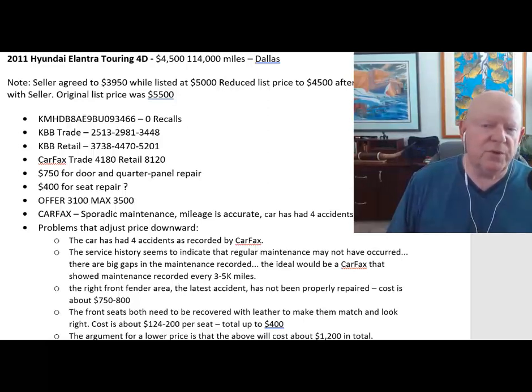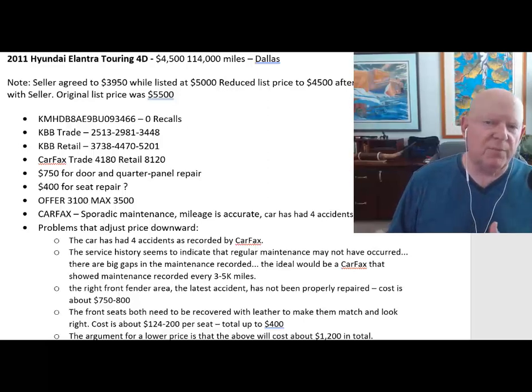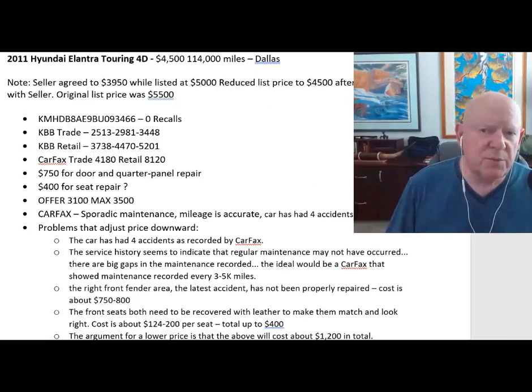Now, this one they're currently asking $4,500 for, but the seller originally, when they first posted it, was asking $5,500, then dropped the price to $5,000, which is the point in time I got interested. They've currently dropped the price to $4,500, but in my conversations with the seller, they've already told me that they would go to $3,950.